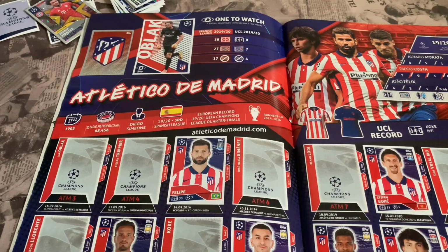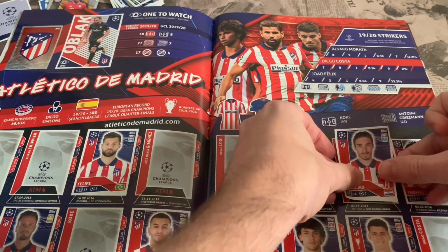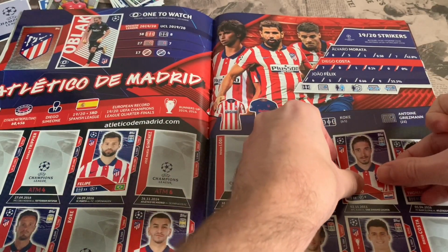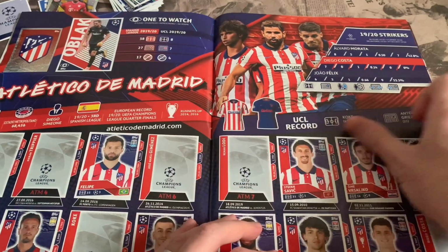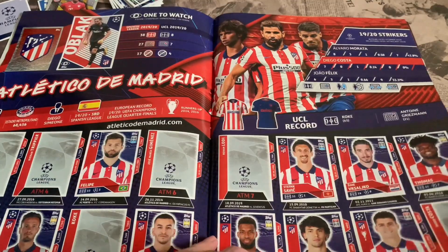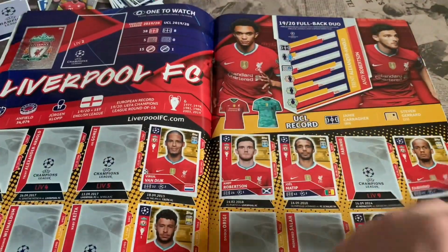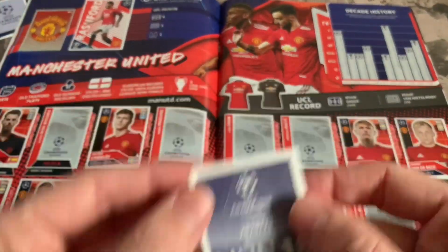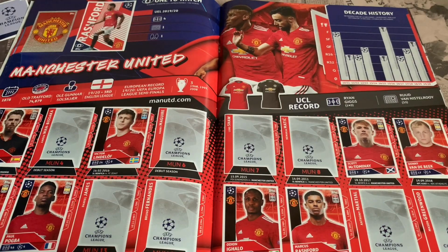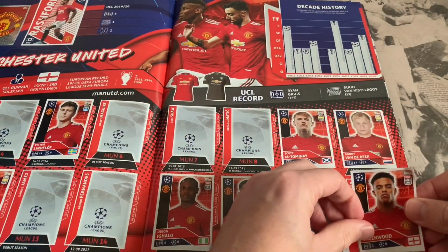So number nine, which is Vachalco. So we'll stick him in down here. And again, I like the design of these stickers with a lot of information about them, you know, when they made their Champions League debut, their weight, height, all that kind of stuff. It just looks nice in the collection. So Man United, we've got Mason Greenwood was one we needed, and that is the last one in the United collection. So number 18, way down the bottom here.